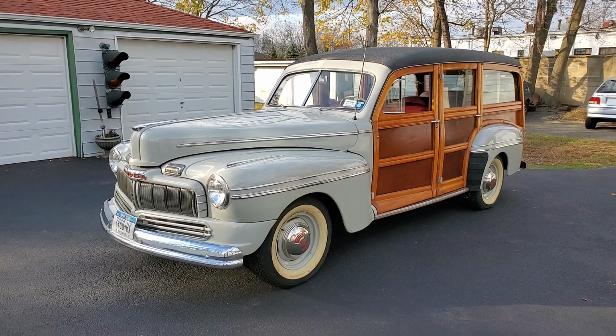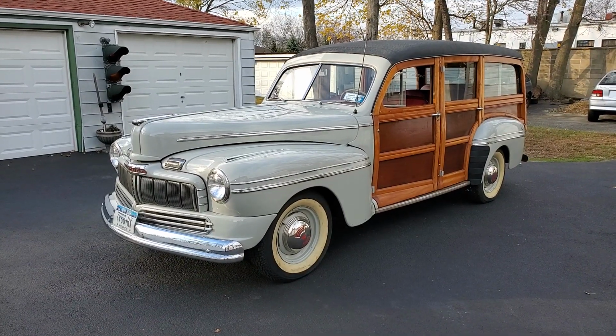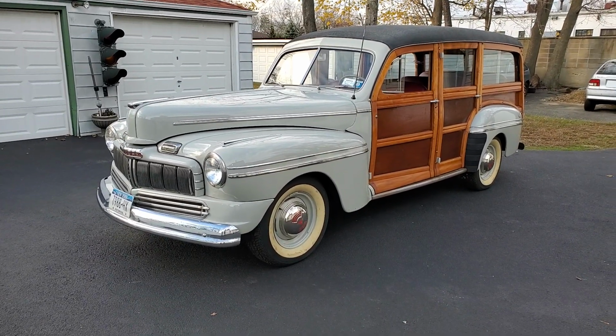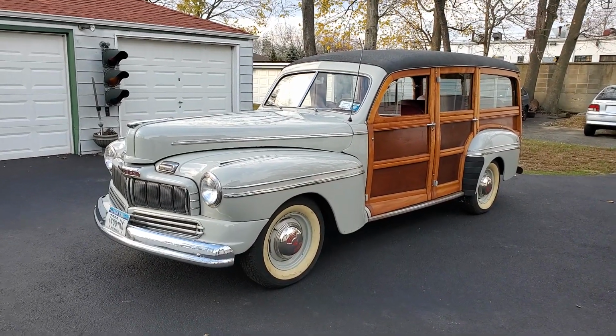Today we have a gorgeous 1946 Woody. Got the owner here, Robert, of many, many years. He's going to tell us a little bit about it. How are we doing today, Robert? Okay. So how long have you owned this one? Approximately 50 years. That's a little while, huh? Yeah, a long time. Pretty original. Can you tell us a little bit about it?